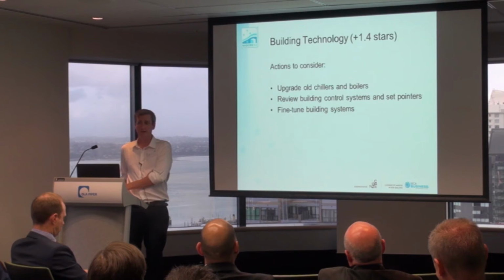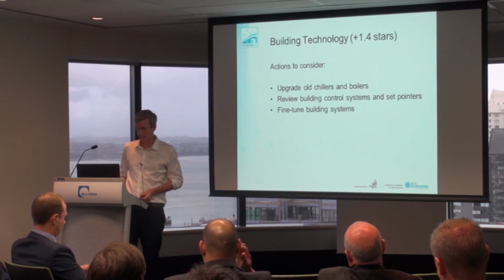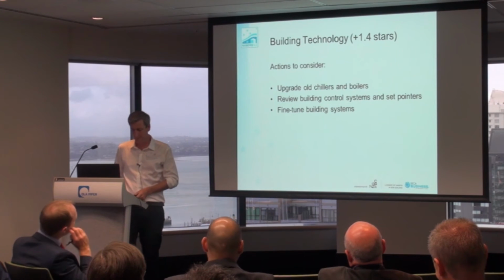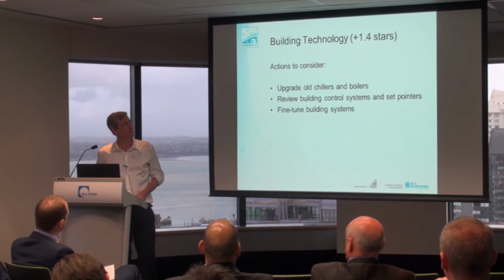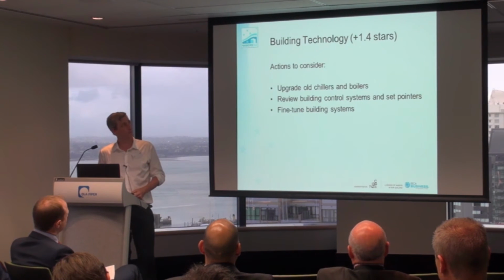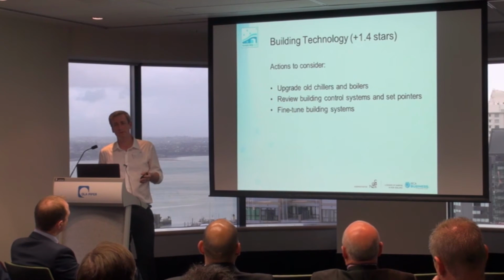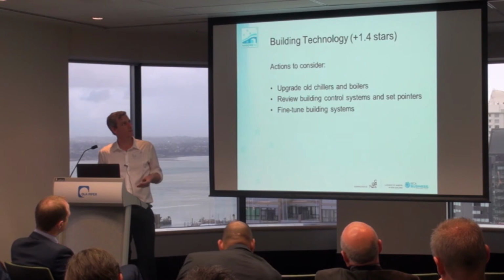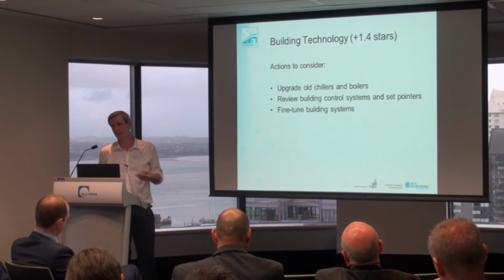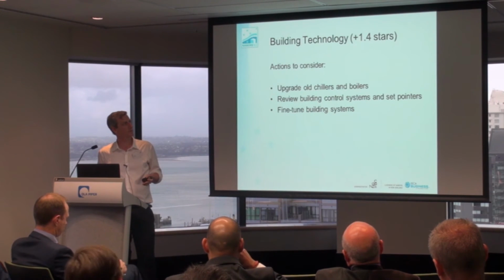So building technology, that is your equipment, your chillers, your boilers, your HVAC, your BMS system. Obviously to increase your star rating, you can replace your equipment. Obviously high capital cost, not a lot of people are going to do that unless it's time for refurbishment. And that's part of the long-term strategy. Your NABERS rating may not be so good now, but you might be looking at 5 years' time, 10 years' time. So when your next chiller is going to be replaced, when your next boiler is going to be replaced, when you've got a tenant fit-out or a few floors being occupied, then it's the best time to look at it.